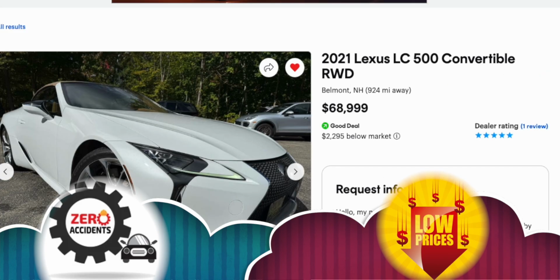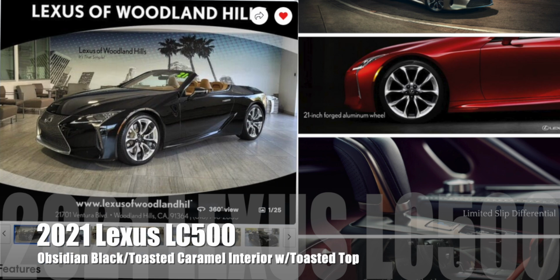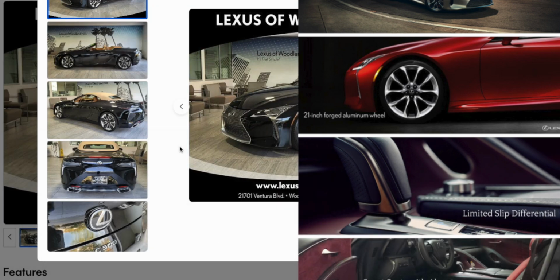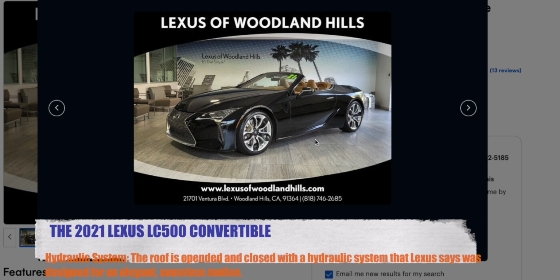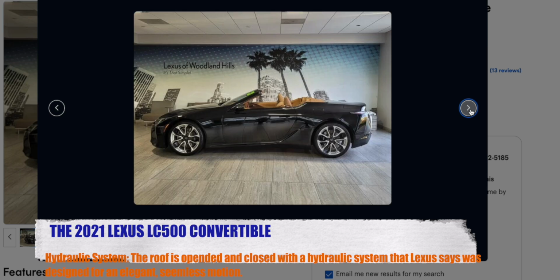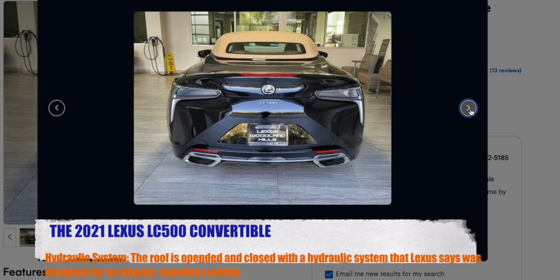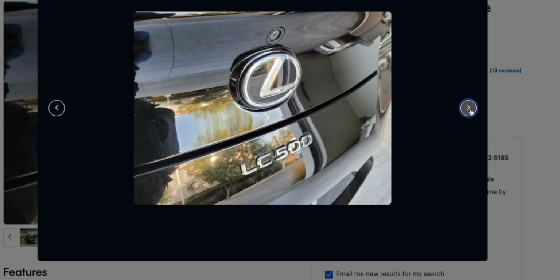Guys, I think this is definitely one to check out. Our last 2021 to look at here, guys, and I'm loving this one because we're back at a Lexus dealership. And interestingly enough, this is also in that new for 21 Obsidian Black exterior, right? With that gorgeous toasted caramel. I mean, this just in the top toasted as well. Yeah, this is just a beautiful combination right here.